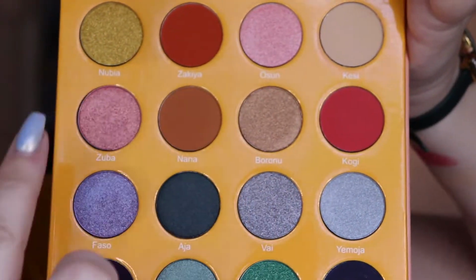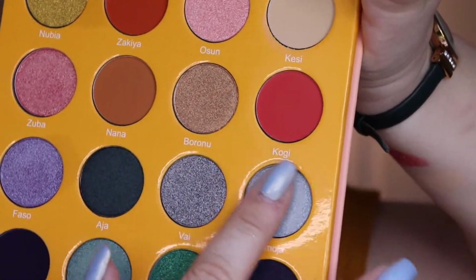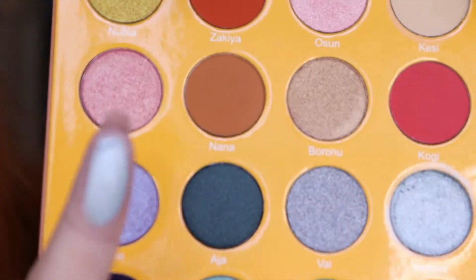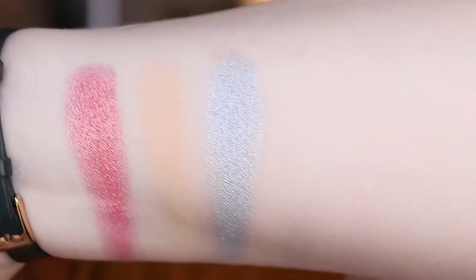and that is number 12. So we have 4, 8 and 12, so that's the last shade right here. So that's the silvery blue pale shade. I guess that could go well with this one. So here we have that. So this is going to be interesting. I hope we get a dark matte. If not, I'm going to be a little bit sad.